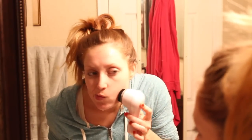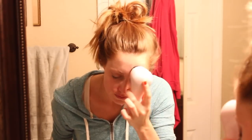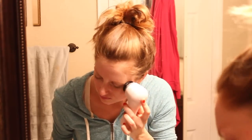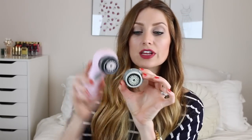And honestly, that was one of the reasons why I wouldn't use my Clarisonic that often, because I hated buying the replacement heads because they're really expensive. So I found these on Amazon. Here's an old Clarisonic brush, and here is the Precision head. They are pretty much identical. They attach the same. There's not much different.